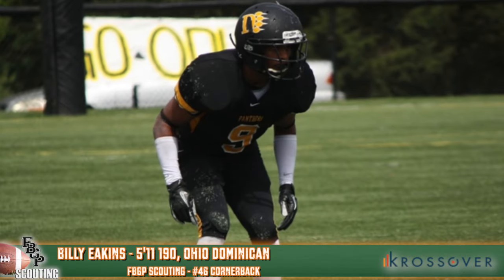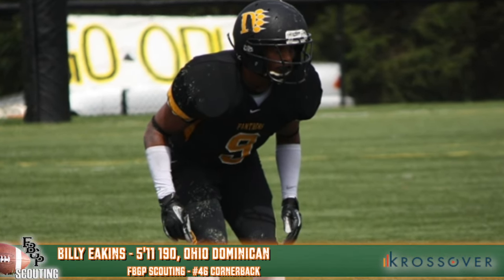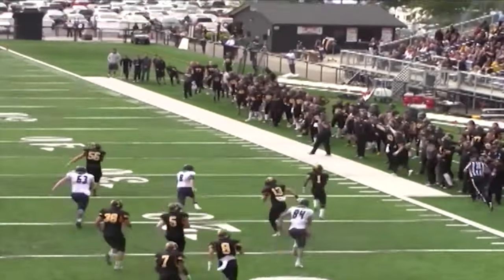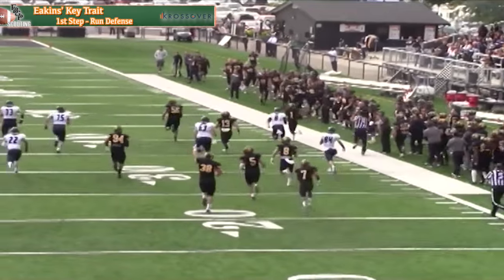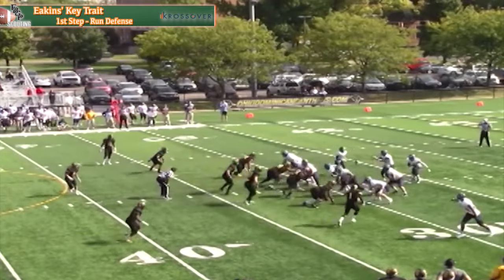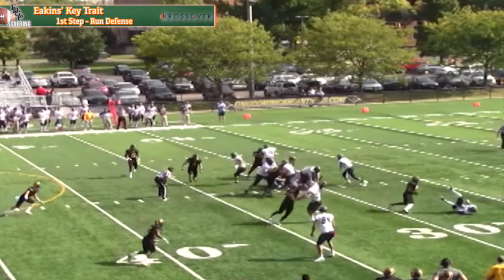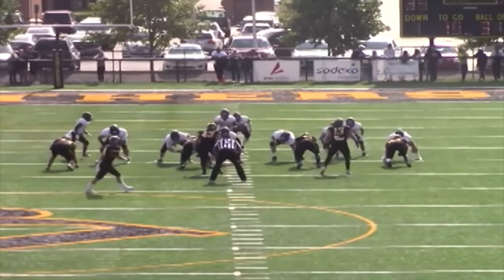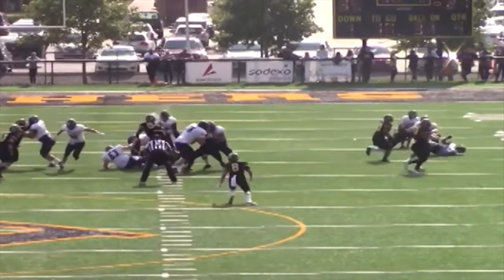Billy Ekans of Ohio Dominican is a prospect that can also play safety as a corner. He's very strong in run support. He's a boundary side guy that shows no hesitation in flying up to help stop the run. He was utilized a lot on run blitzes as a collegian. He's also good in press zone coverage. He reads and reacts extremely well, and I like how consistently he's able to beat the wide receiver to the spot for the football.